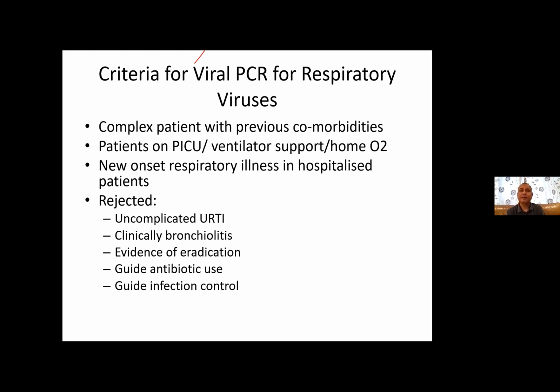Again, sometimes they ask to guide antibiotic use, because they say, yes, the patient has lower respiratory tract infection, but if you show that it is a virus, then we wouldn't treat. And we say, no, that's not a good enough reason to do this test, because even if I say it's rhinovirus or respiratory syncytial virus or parainfluenza virus, that doesn't tell you that the lower respiratory tract infection in this patient is not caused by superinfection like a bacteria.